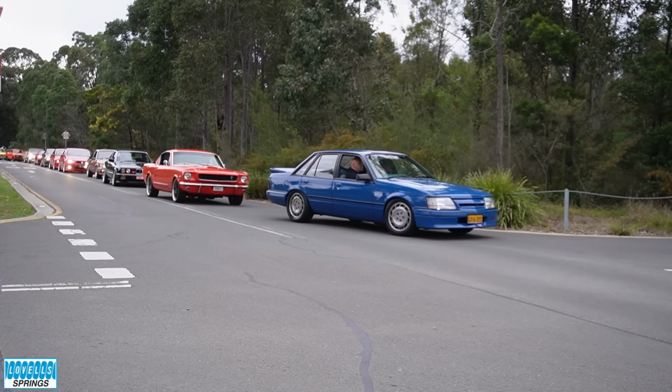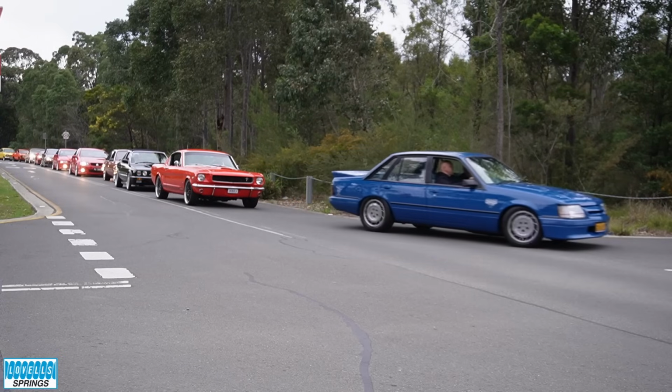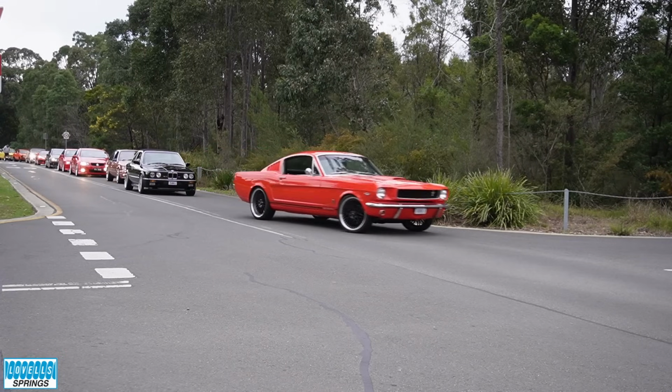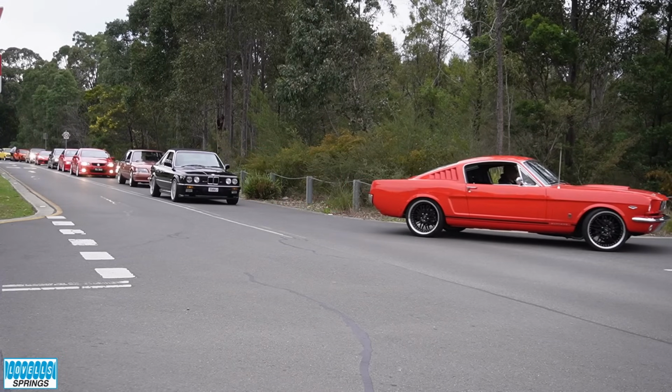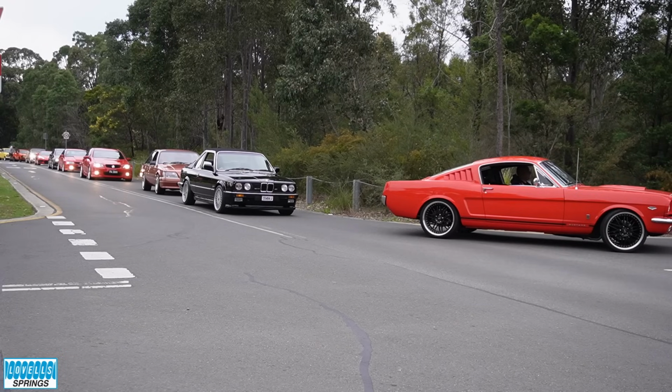Definitely a popular car, these blue Moonies. I mean, this was about the fifth or the sixth one I think coming in. Bit of peace and quiet now.